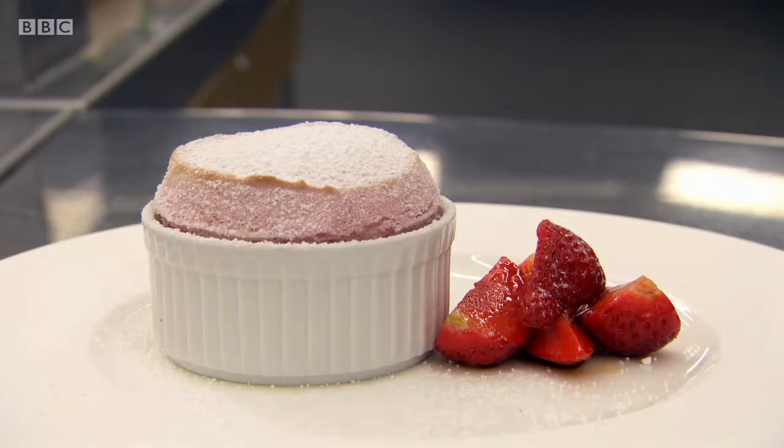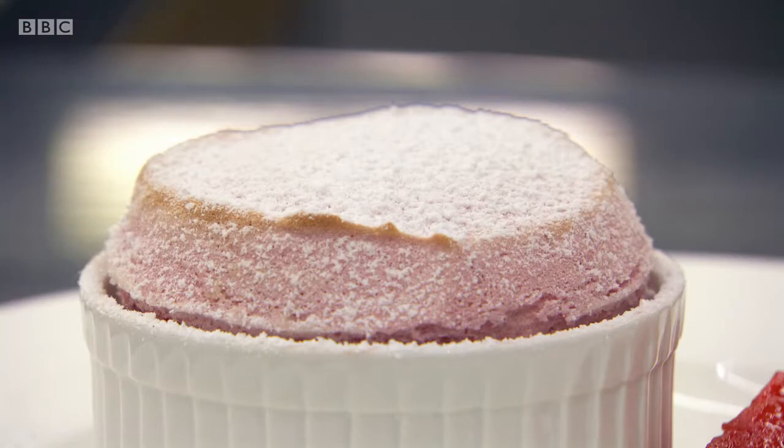Jamie, good effort, great attitude, lovely clean bench. Couple of things, you need to really take more attention in lining your moulds. Get the mould into the freezer. It's the butter around the outside that allows souffle to rise, and you need to be very careful with your meringue. Very slightly over-whipped, but a good effort nonetheless. Looking forward to your signature dish. Thank you. Well done. Great effort, chef.